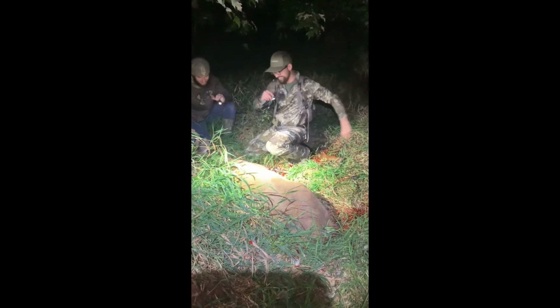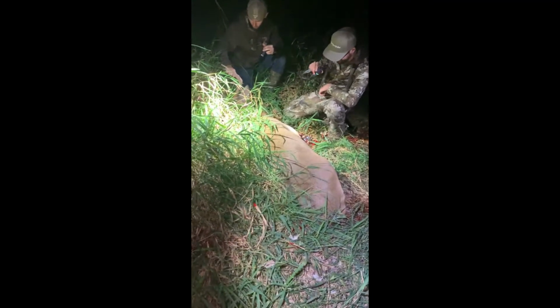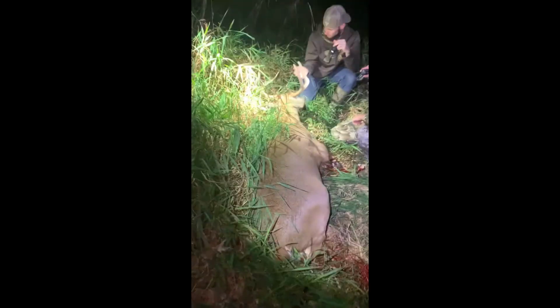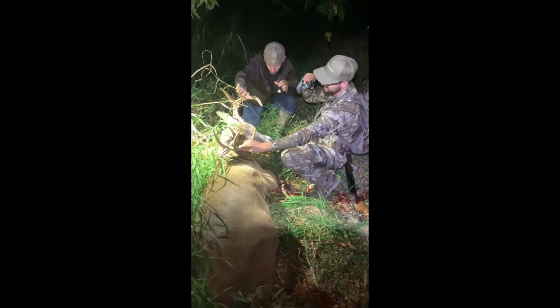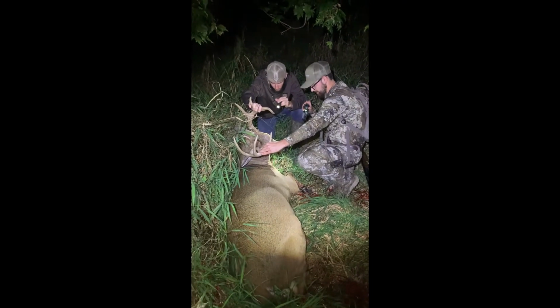Yes, thank you, guys. That's a big deer. Oh, that's a good deer. He's a big one. Yeah, it is a good deer. He's not as big as I thought, I'm going to be honest with you, but I'm totally proud of that deer. He still has a decent good rack on him. 100% proud of that deer. Yeah, he's probably 3.5. Dude, first shot.